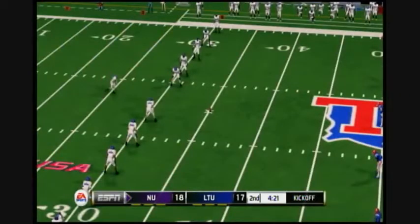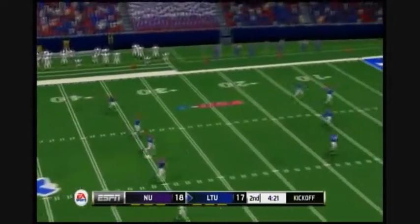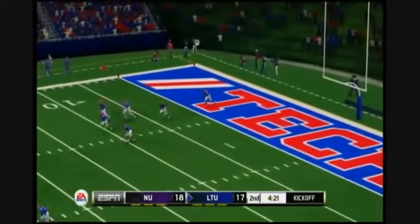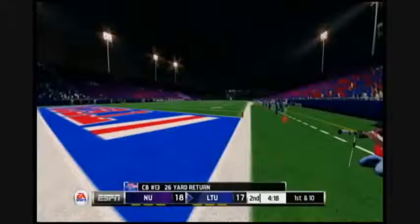They line up to kick this one away. Is lined up for the kickoff. He just drills this one. Return. He's to the 20. Tackle at the 23-yard line.